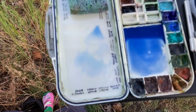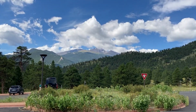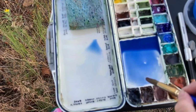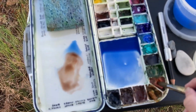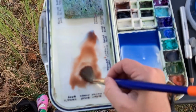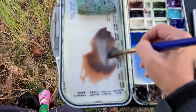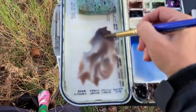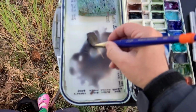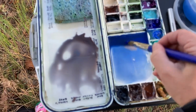I'll make the shadow color, which can be any number of things. I'm looking up here and there's going to be all kinds of things in that gray. So maybe a little bit of burnt sienna, a little bit of English red, to make a nice neutral grayish tone. Add some more blue to that.